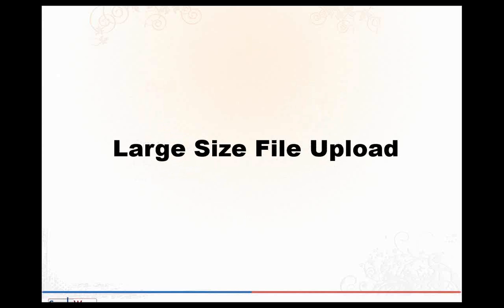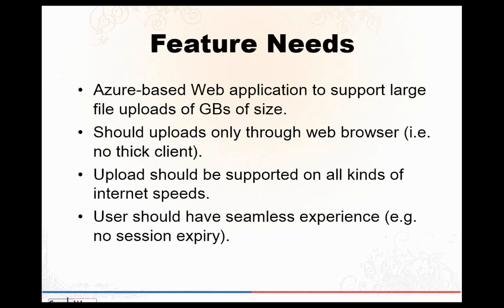So now let us move to this large file upload requirement. While working with our customers to develop various Azure solutions, we came across this interesting scenario where they need to upload large files, typically of GBs, to Azure-based web applications. So they have this web application hosted on Azure, and the need is to upload huge files. The other typical requirement is that they would like to use web browsers rather than a thick client to be installed on the client machine. So they don't want a thick client to be used as a mechanism to upload these files.